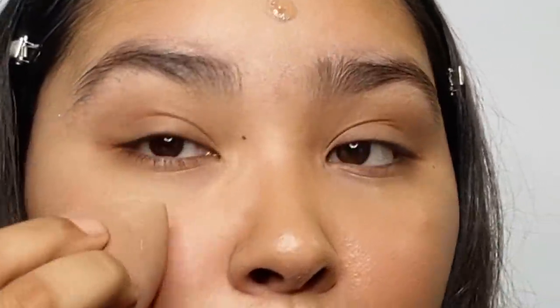The consistency almost feels like pottery clay. It does not feel good. It really does not feel good. It feels really heavy. My pores are suffocating, but I'm still gonna give them the benefit of the doubt.